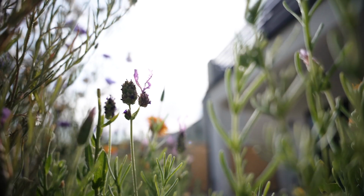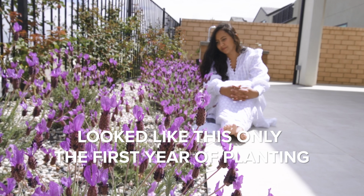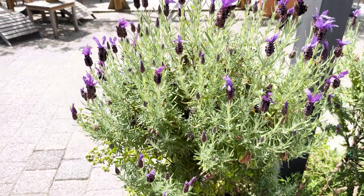Lavenders that I planted in my garden did absolutely terrible in the clay soil that I had in my garden. They only did well once I planted them in pots.